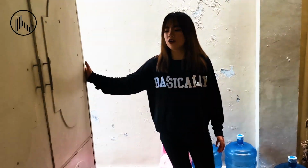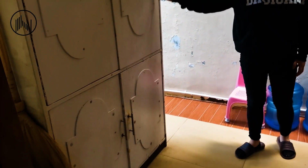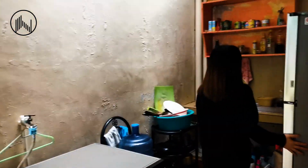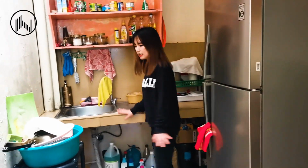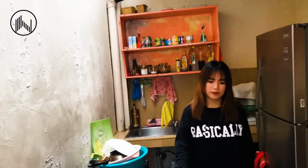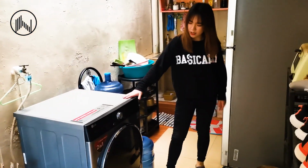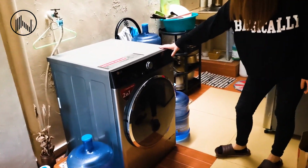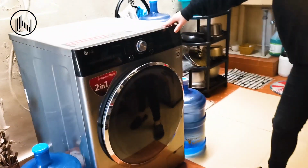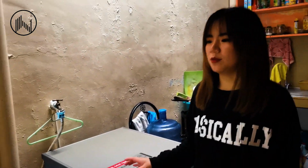So there are a lot of cabinets, closets, whichever you call it, for you to put your stuff in. So this is a 2-door refrigerator that's included once you buy the house, a sink, and this Eco Hybrid washing machine. I think this is also a dryer. And it's LG. It's a smart washing machine. That's included once you buy the house.